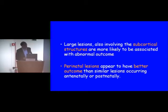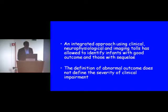And this is something that we will see at the end, and we will see this over and over again also when we talk about vision, is that sometimes in newborns you can have even large lesions that may or may not involve subcortical structures. And if there is a concomitant involvement of the subcortical structures, this is more likely to be associated with an abnormal outcome.